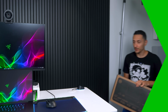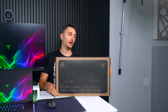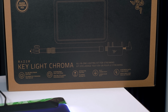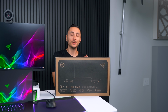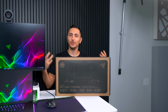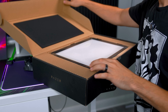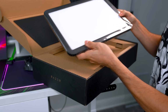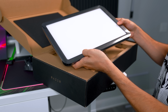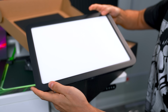Perfect. Of course, you can't have a streaming setup without some streaming lights. So we'll be adding 2 of the key light chromas. And the cool thing about these lights is that not only can you control the brightness and the temperature, but you can also change the RGB colors as well. So you can create some really cool ambient and mood lighting with your setup. Oh, what? These are ginormous. Oh my God, I didn't think they would be this big. These are huge.